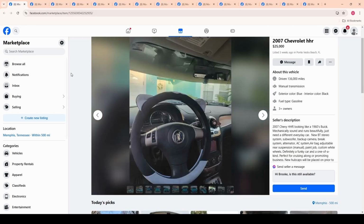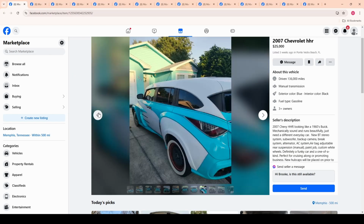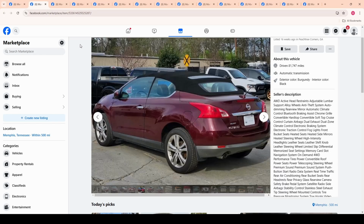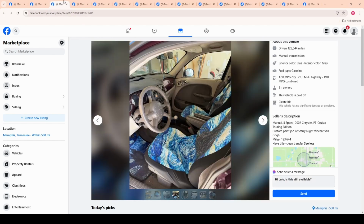That's definitely not a Murano. That's all hand painting, and not crap they bought. That's craftsmanship. And the Murano I'm unimpressed with. I mean, it should be. All right. See, that's still just a PT Cruiser though, with a bad paint job, which is bad to start with.